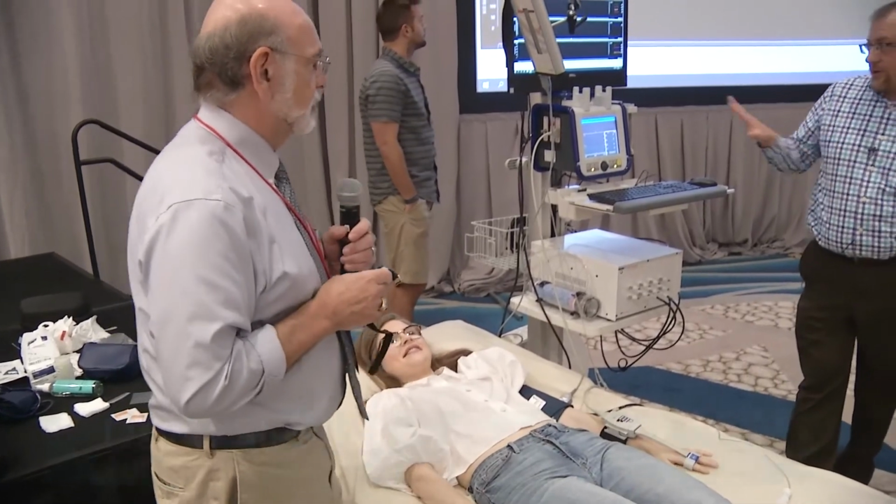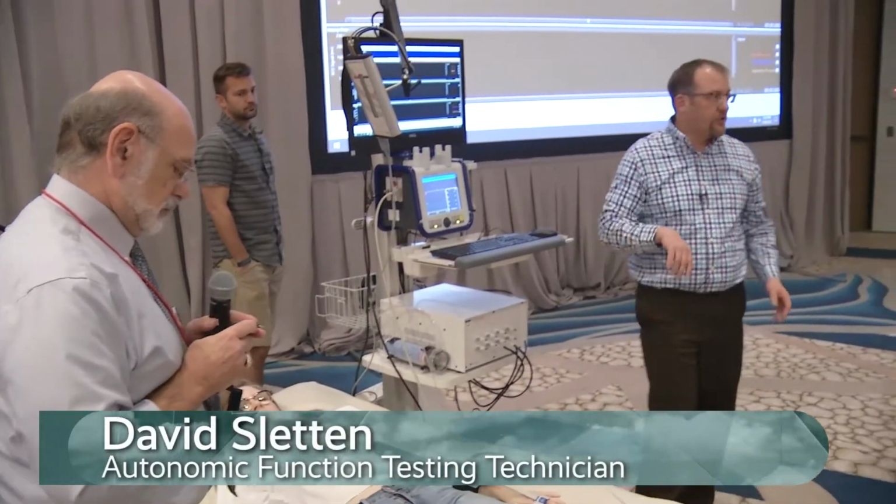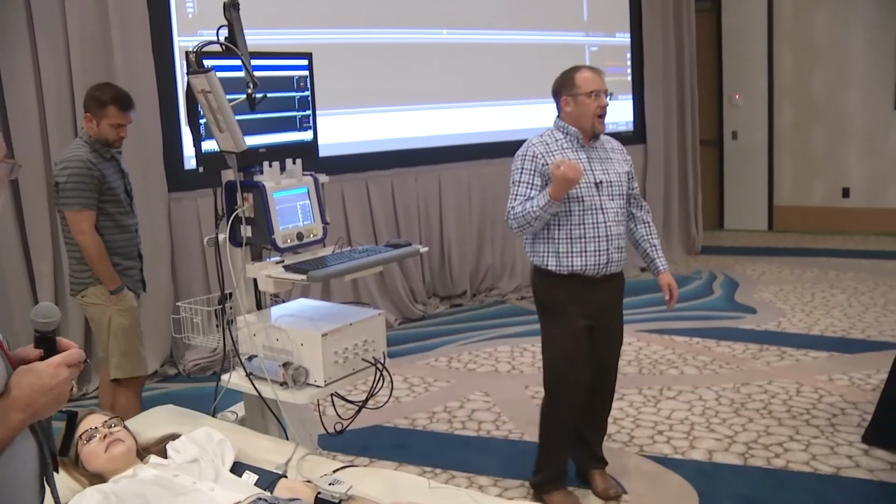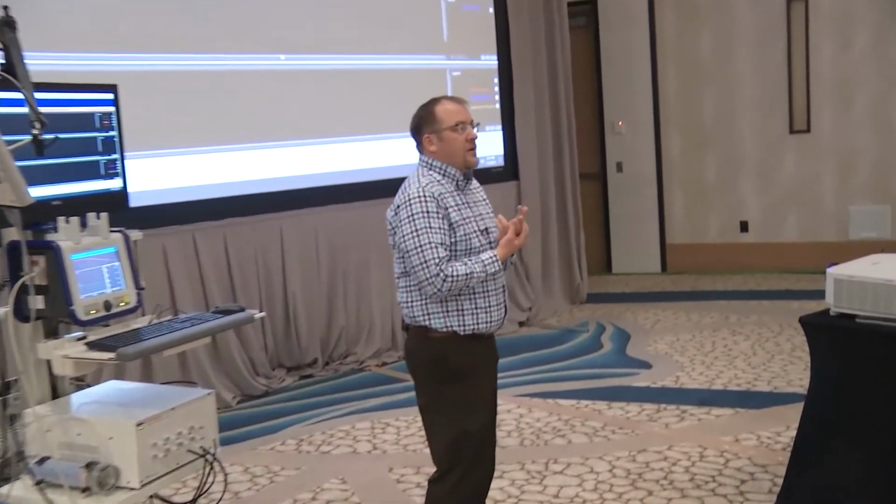Okay. So we're waiting for a calibration here. We had a cuff issue, so you were seeing there was a fault indicator that was coming up on the screen here, and that told us that the cuff was bad. So we had to run and go grab one really quick. So just give us about 2 minutes. Okay.